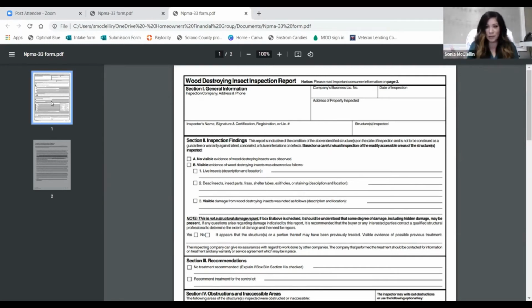Are there any questions so far? Just to clarify, this is just for VA. Will the other ones follow suit, do you think? Good question. This pertains to VA because VA is the only loan product that we use that was requiring a pest report. With FHA and conventional loans, a pest report isn't required, so we don't ever want to see that on the contract or put into our hands, because we don't need it. VA is the only one that has always required a pest.